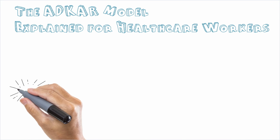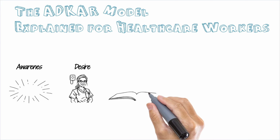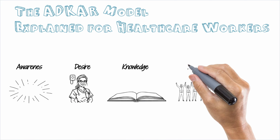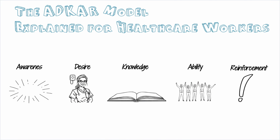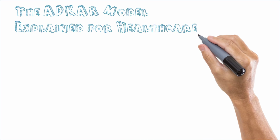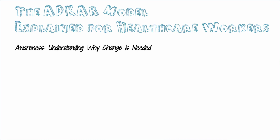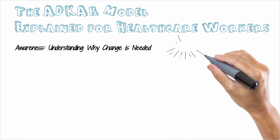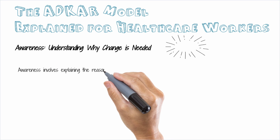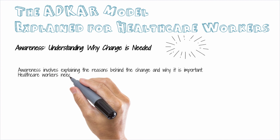ADKAR stands for awareness, desire, knowledge, ability, and reinforcement. Let's take a look at what this means. Awareness is about understanding why change is needed. Awareness involves explaining the reasons behind the change and why it is important. Healthcare workers need to understand the context and the benefits of the change to build initial acceptance.